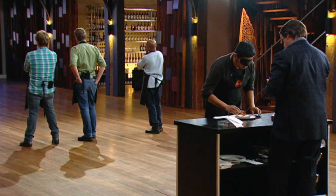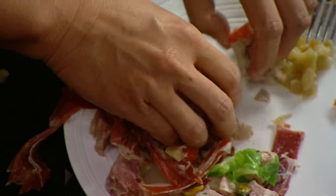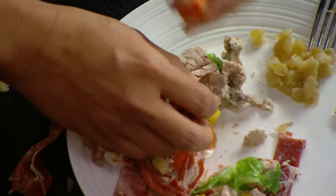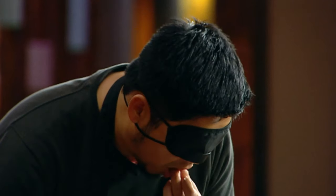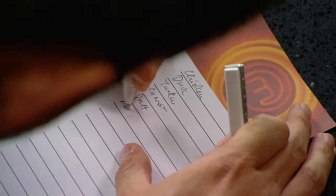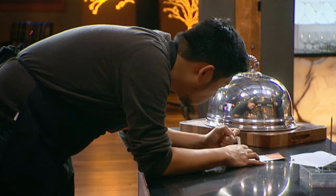When I start touching the dish, I know instantly it's a terrine. And then all I have to do is start breaking the parts and try to figure out as many ingredients inside as possible. There's so many textures, like firm, soft, crunchy. But you've got 30 seconds left. I've got a few ingredients in my head. Time's up, hands off the plate. Tasting and knowing the ingredients is one thing, and also remembering and then writing down within a minute is totally another challenge. Billy, time's up.